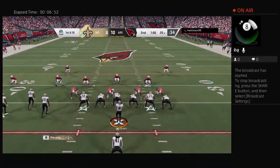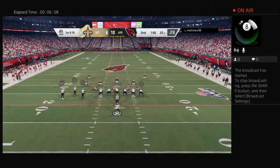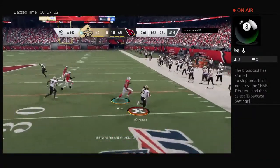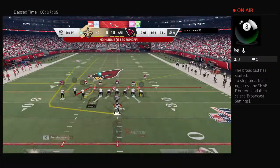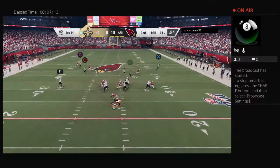The Saints offense on the field, ready to get their drive started. On first down, Brees. Out of the backfield, that's complete to Kamara. And he's going to get a good gain of 9 here up to the 34. Maybe a good spot to take a shot. Here's 2nd and a yard for the 34.